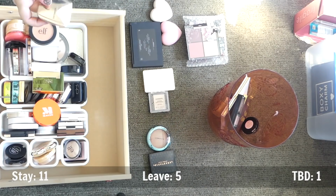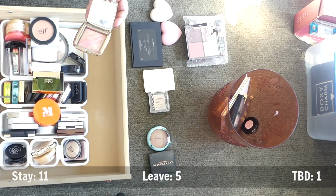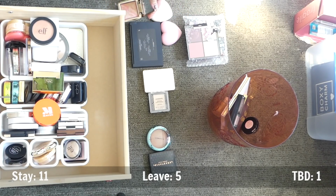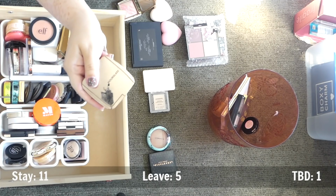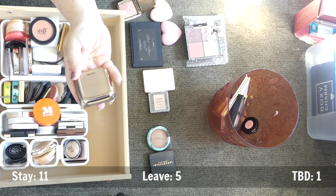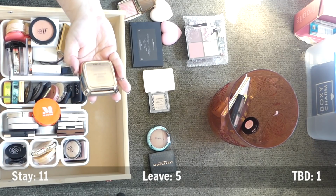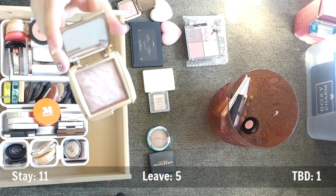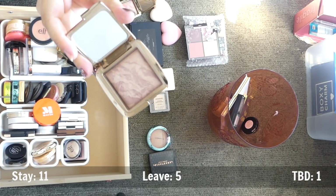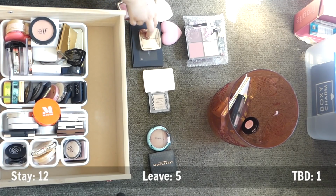I don't know. This Hourglass blush in Dim Infusion, I really like it, but I don't know that I'm gonna keep it. This is my true love, this Hourglass one. I mean, these blushes are beautiful. These ambient lighting blushes, they're famous for a reason, but this Mood Exposure one is actually very unique to my collection. It's like a natural plum, and it's gorgeous. I love this one, so I'm gonna keep that.